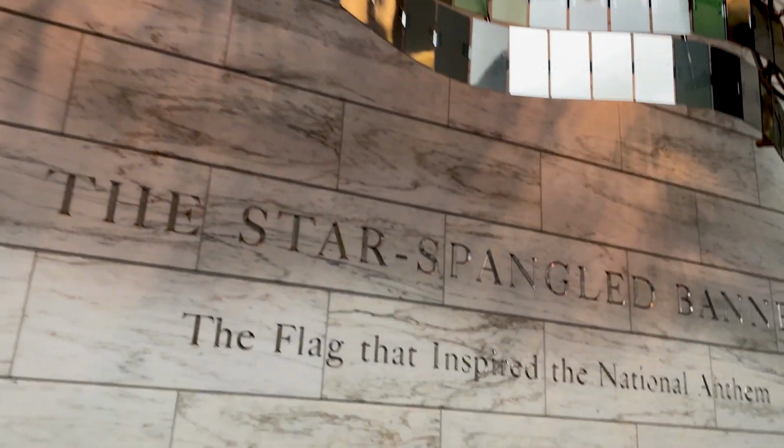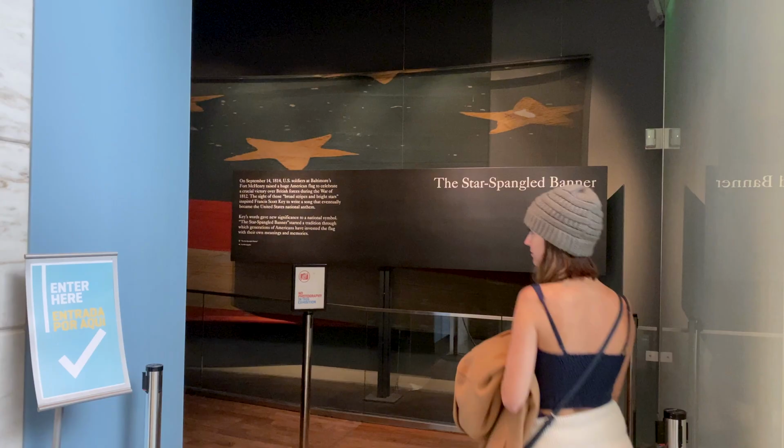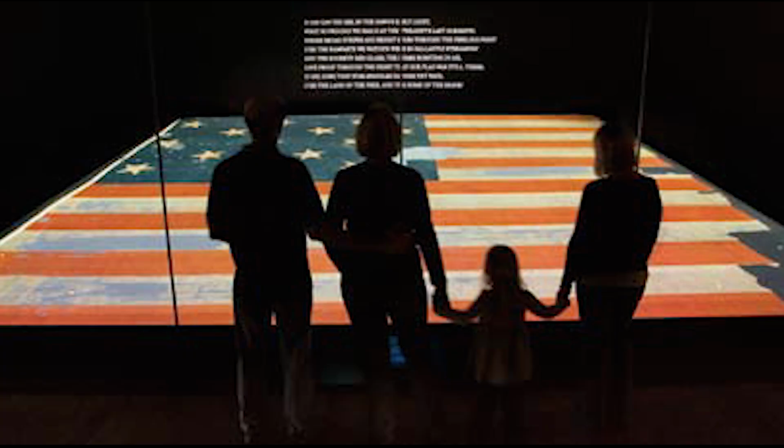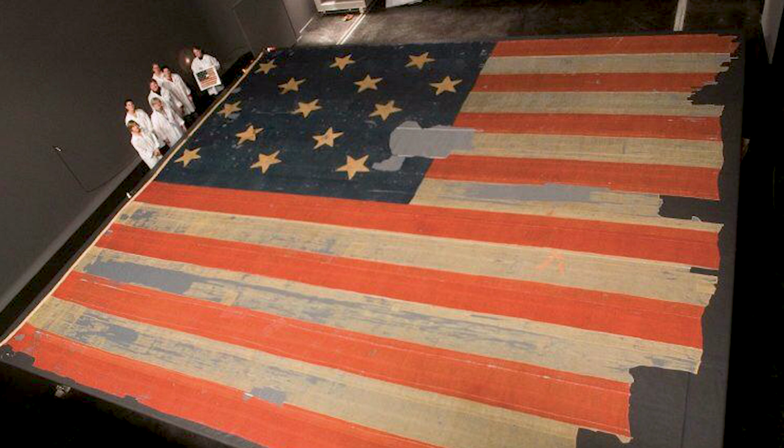A giant flag, originally 30 feet by 42 feet. I'd love to show you, but I couldn't film inside, so here's Taylor going inside and then some blurry photos from the internet. You can pretend that's us. Oh, you can pretend that's us as well.